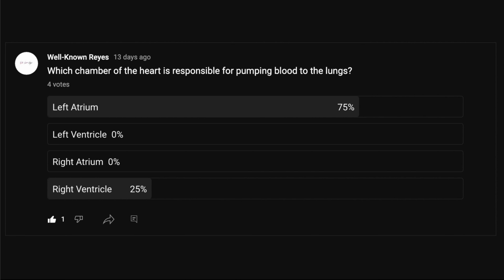All right, so in the community tab, I asked which chamber of the heart is responsible for pumping blood to the lungs. And unfortunately, we did not have a good turnout. We only had 4 votes.